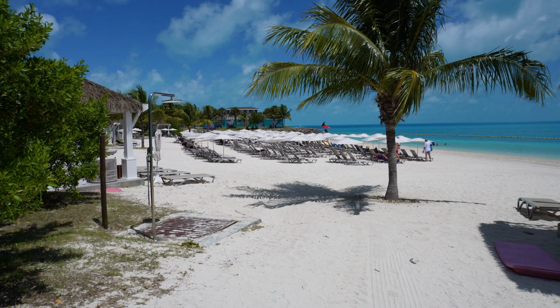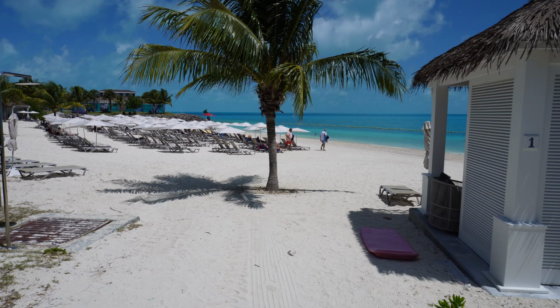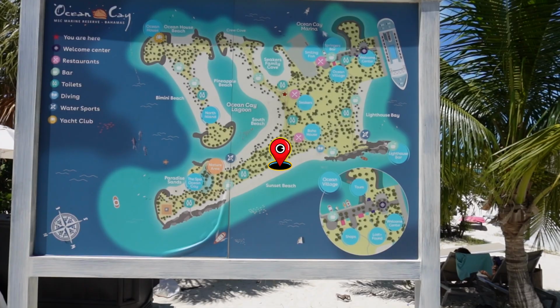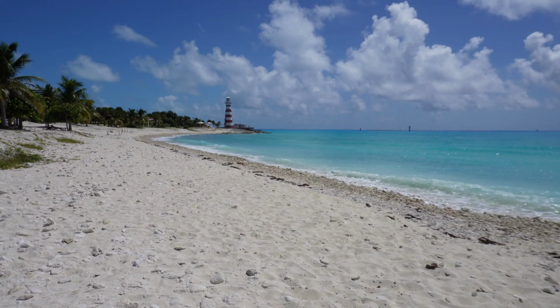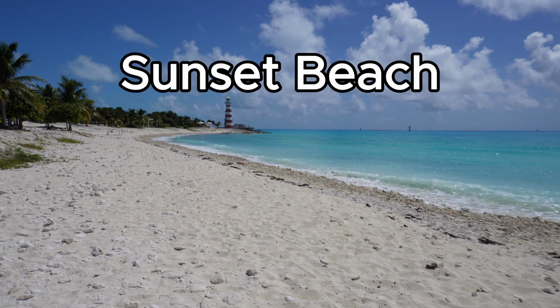And this is the Ocean House Beach. Again, a beautiful area, but it didn't necessarily stand out from the other spots. Was probably busier, as far as the look goes, than some of the other areas. Anyway, this is Sunset Beach. Obviously, this is because of where you're in relation to the sun. When the sun's setting, I got a kick out of it.